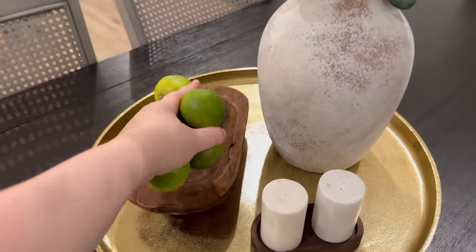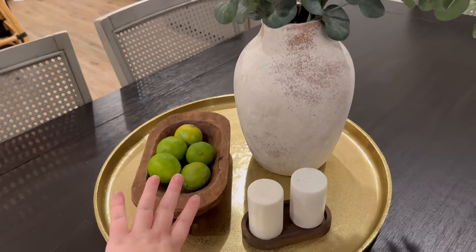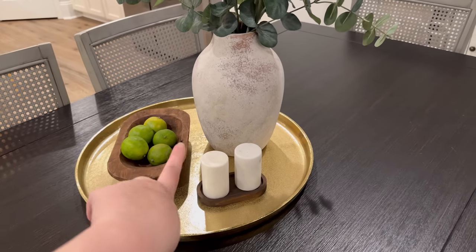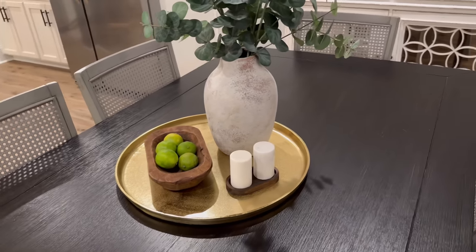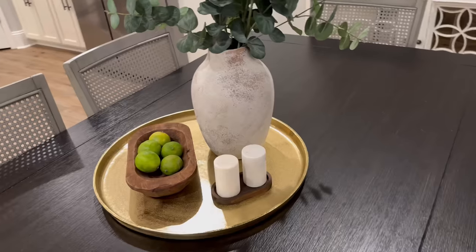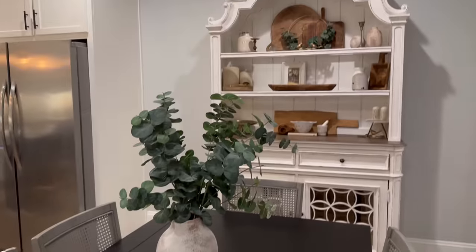I actually just stole these limes from the kitchen dough bowl because I thought they'd be cute here to show what I'm planning. I could put pumpkins in it or whatever, but I really like the limes there. My husband eats limes like they're going out of style, so we always have limes. For year round, I'll probably just keep the limes in it. But everything is turning out so cute.